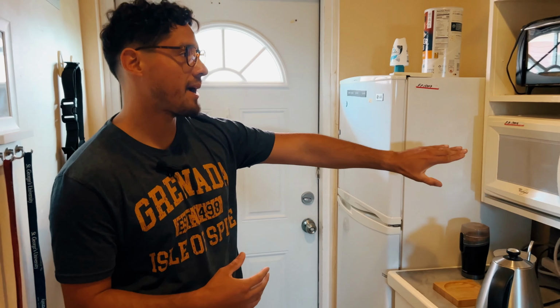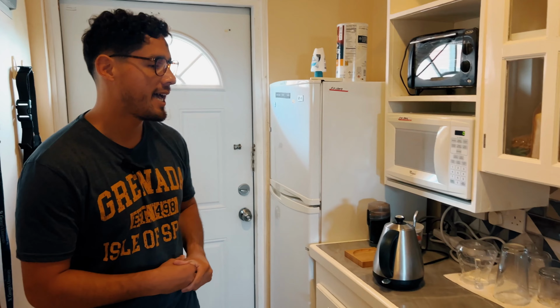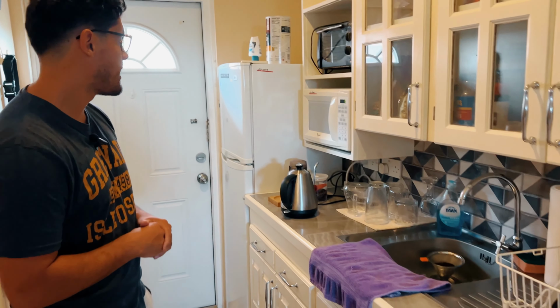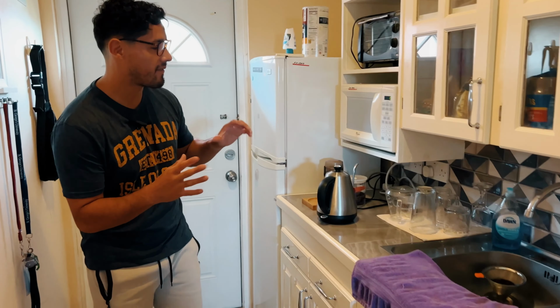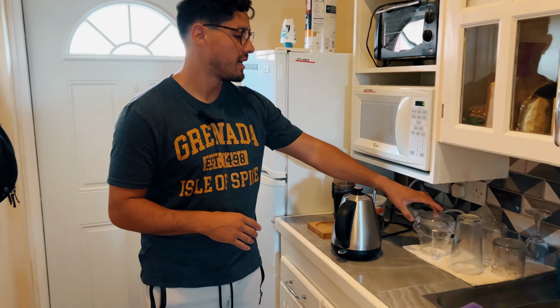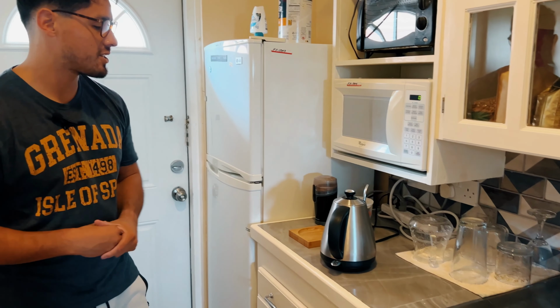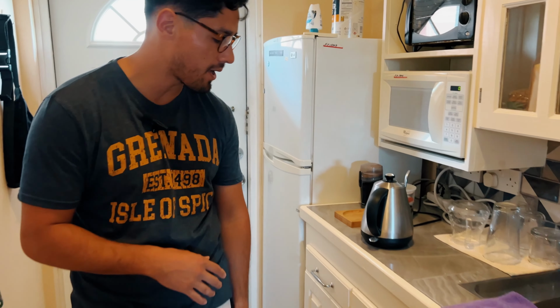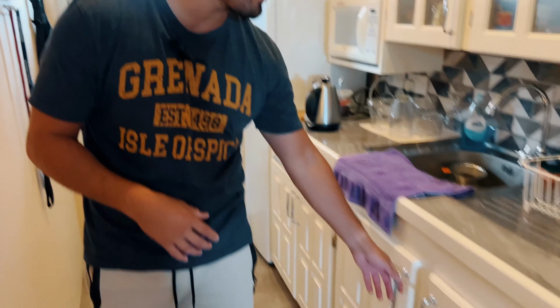All right, so right when you walk in, to the left, you have a nice little fridge, pretty standard. Got your microwave, got a toaster, got your countertops, got your sink. For me, I'm a big coffee fanatic, so I have my own personal coffee maker, pretty much. Got the gooseneck pour over. Got plenty of storage space, so you have your cabinets underneath.